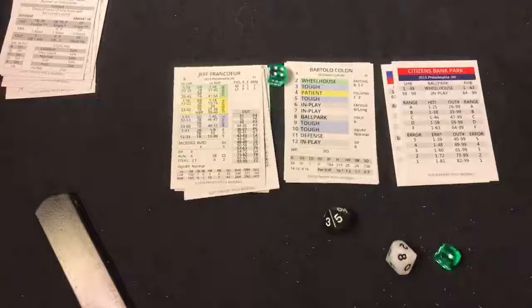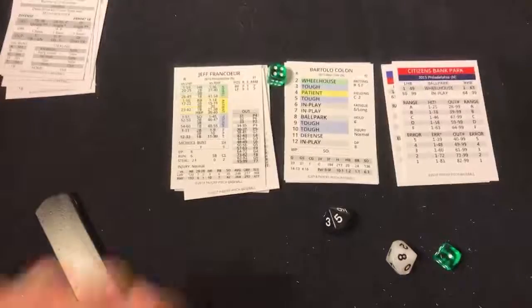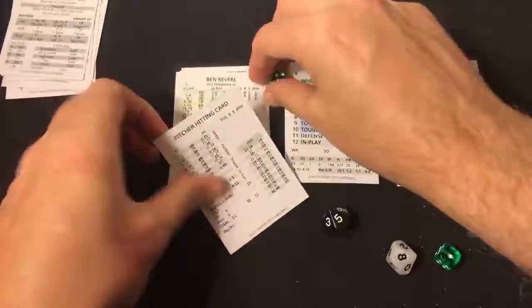Here's a pitch to Francoeur. It's a 5, tough, 58. A tough 58 is a fly ball to right field. And it's Curtis Granderson. Gets under it for out number 3.